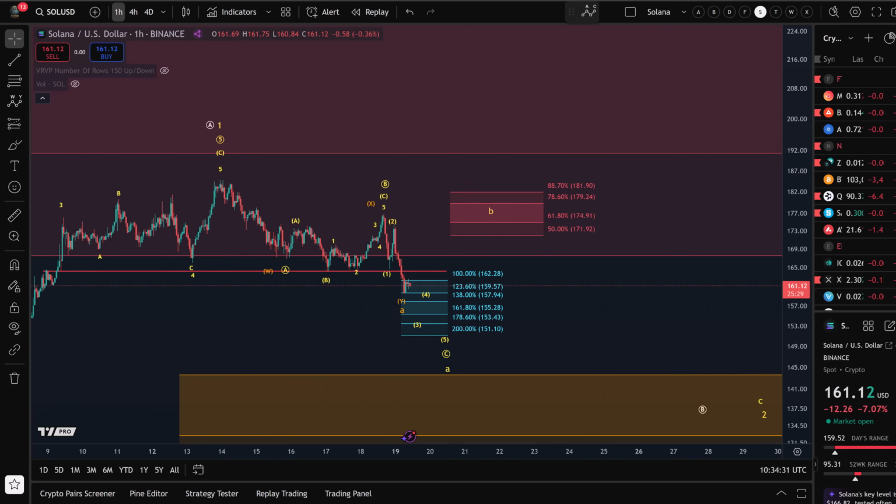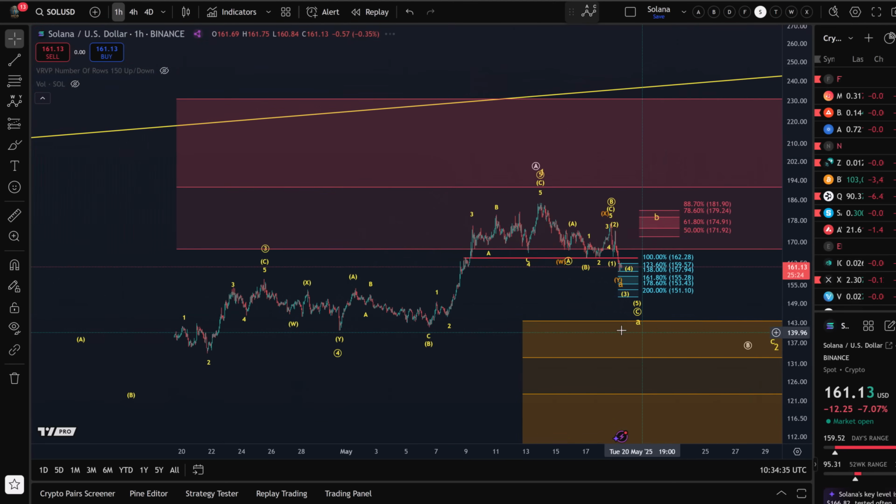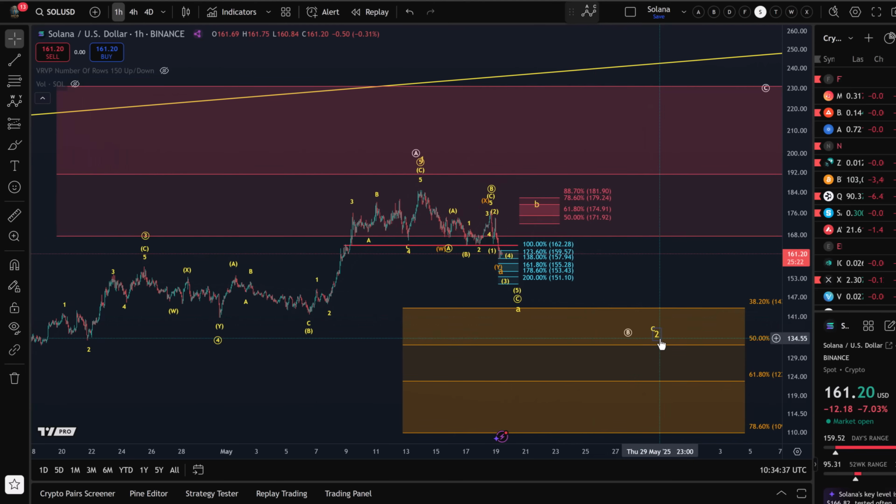Solana is currently following the proposed microstructure as per the yellow scenario here, and we have started a larger correction. I explained to you yesterday that the $166 or $164 level would be the next key objective for the bears to break below. And so far, the Solana chart is following the proposed microstructure very, very well.